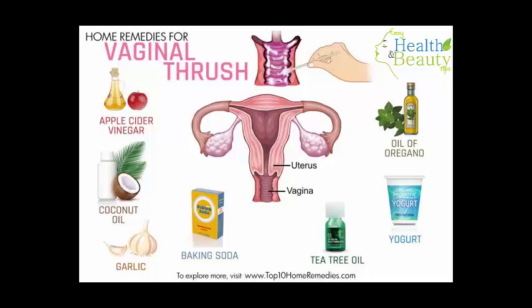Some of the other risk factors include taking antibiotics, pregnancy, uncontrolled diabetes, impaired immunity, HIV/AIDS, and use of oral contraceptives or hormone therapy that increases estrogen levels in the body. Most cases of vaginal thrush are easily treatable. If you would like to avoid taking prescription medication, you can give natural home remedies a try. Here are the top 10 home remedies for vaginal thrush.